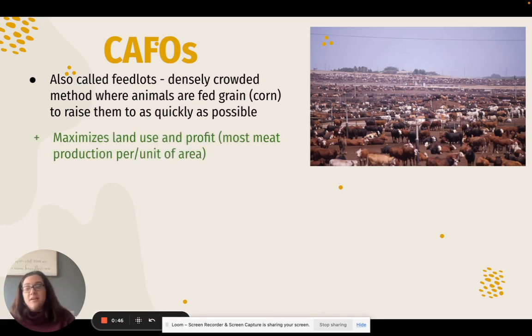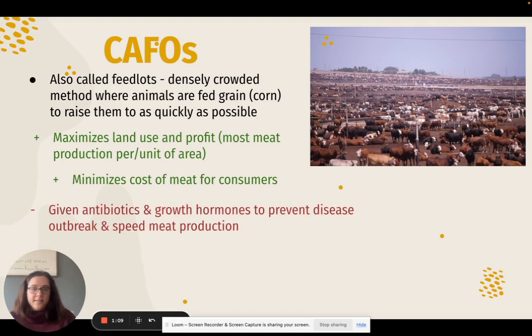So we see a lot of CAFOs, partly, again, remember I said pros and cons to everything. We wouldn't have the diet that we have today if we didn't have CAFOs. But there are lots of negatives to that as well. Positive wise, we maximize land use and profit. So we get the most meat production per unit of area with this, which means that for consumers, meat is less expensive, which means that we can get nutrition into people at a lower cost.